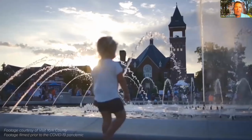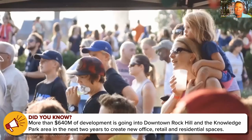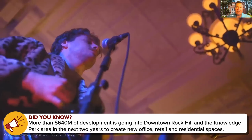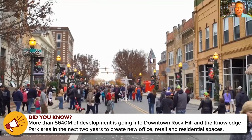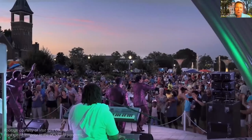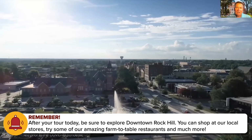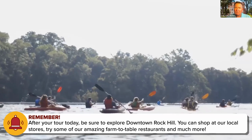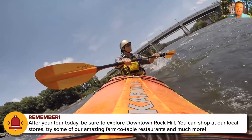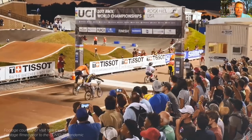Here's a little bit on Rock Hill. Rock Hill is the 5th largest city in South Carolina, but really has a small town feel. If you have not been in the Rock Hill area, a lot's going on. Knowledge Park is being built right behind our campus. A lot of new athletic events and hotels, and our refurbished downtown area is very close to our campus, and a lot's going on there.